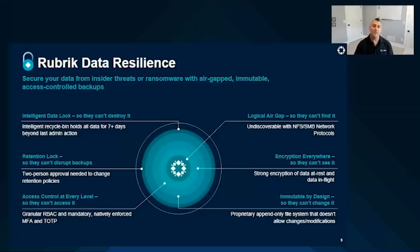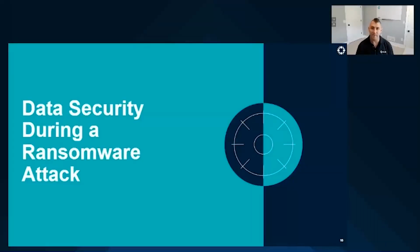So these are all things we've done to make the system very resilient. That data is safe. We're making sure that in the event of a ransomware attack, they haven't been able to get to it. So let's talk about during a ransomware attack. And some of this is going to carry over. There's obviously overlap in some of this protection.